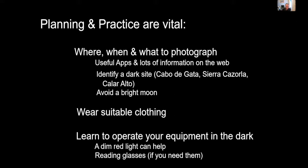Unless you are intending to photograph the moon itself, the moon is a nuisance. It is a big source of light pollution. So avoid a bright moon. At the moment, the moon is about 80% full, so it's just the wrong week to be doing astrophotography. A week's time, the moon will be past full, and you'll get a nice window after sunset to do a bit of astrophotography.